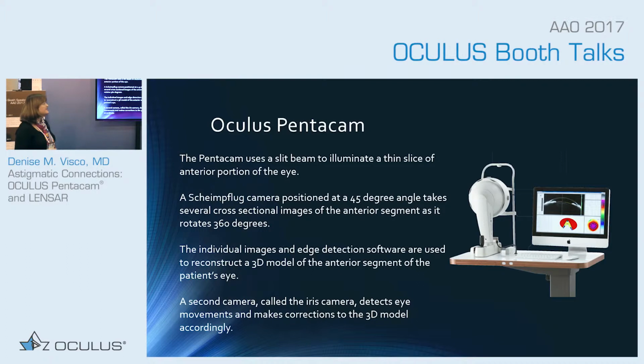It uses a slit beam to illuminate thin slices of the anterior portion of the eye, and then the Scheimpflug camera will rotate 360 degrees around the eye and provide several cross-sectional images of the anterior segment. So these individual images are used to reconstruct a three-dimensional model of the anterior segment, and a second camera actually accommodates for patient eye movement.